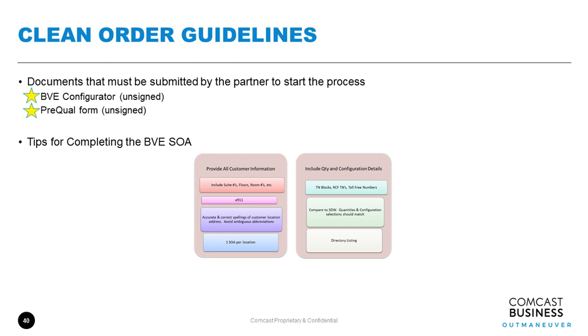Again, we need you to submit the unsigned configurator to us. The pre-qual form is part of that configurator now. And then these are just some tips. Make sure you provide all the customer information, include the suite number, E911 information, etc. So just a summary of that.